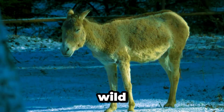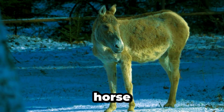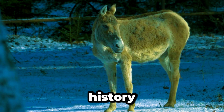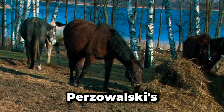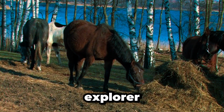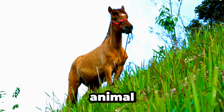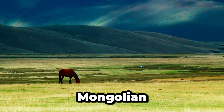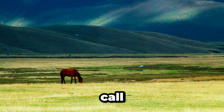Only 2 wild subspecies, the Tarpan and the Przewalski's horse, survived into recorded history, and only the latter survives today. The Przewalski's horse, Equus ferus przewalskii, named after the Russian explorer Nikolai Przewalski, is a rare Asian animal. It is also known as the Mongolian wild horse. Mongolian people know it as the taki, and the Kyrgyz people call it a kurtag.